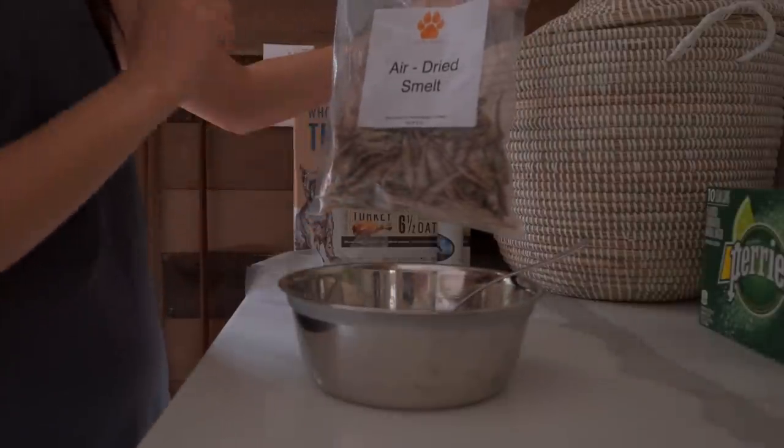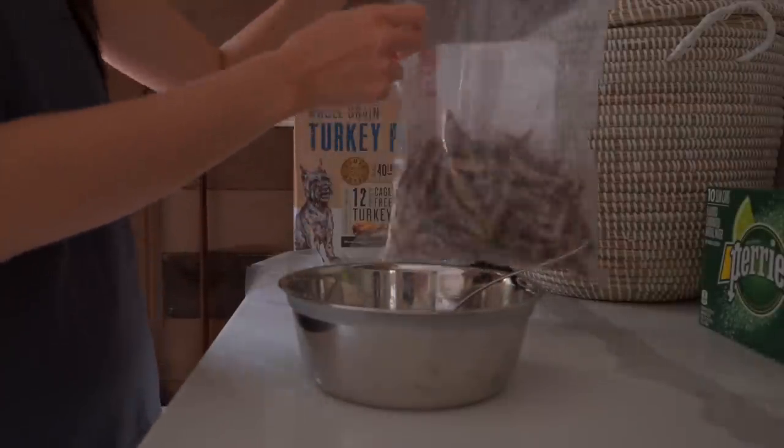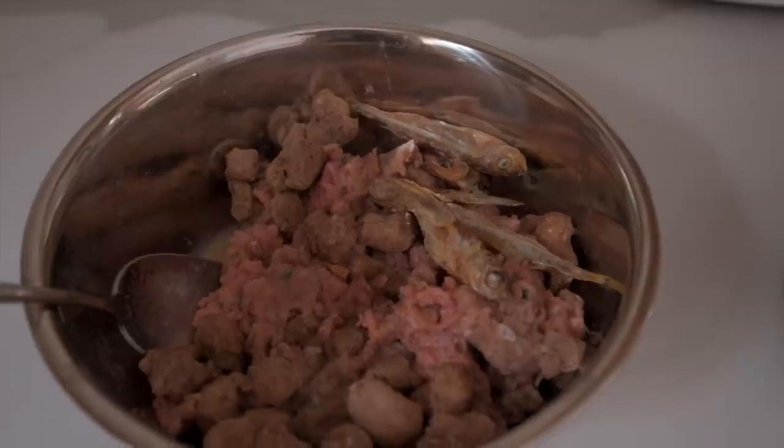Gonna add some air dried smelt. This is from Happy Dog. And there you have it.